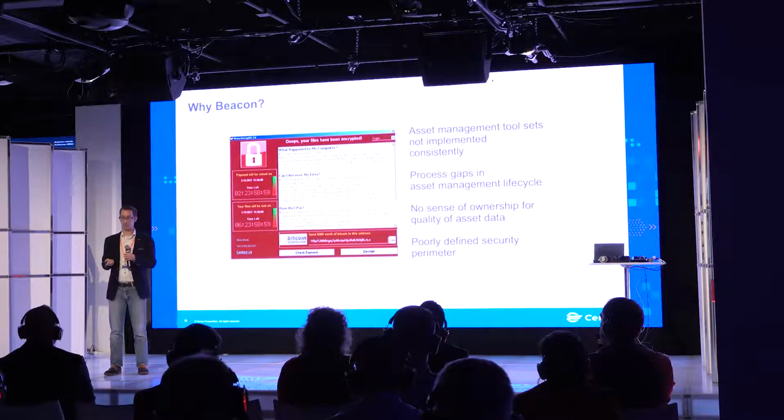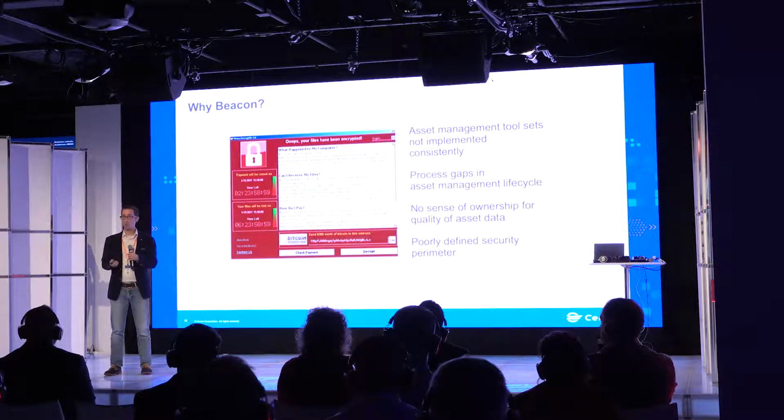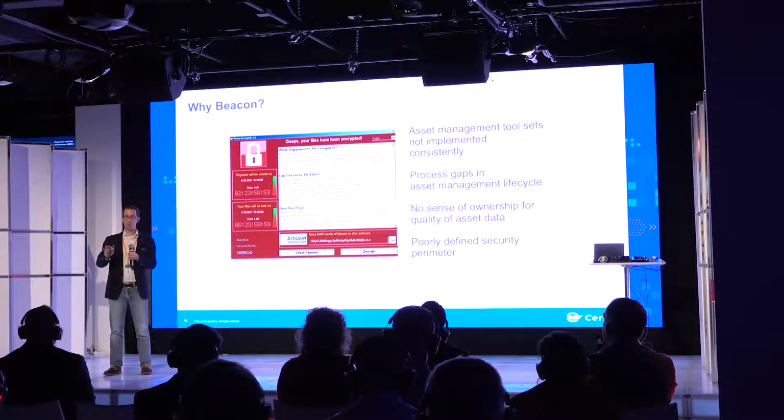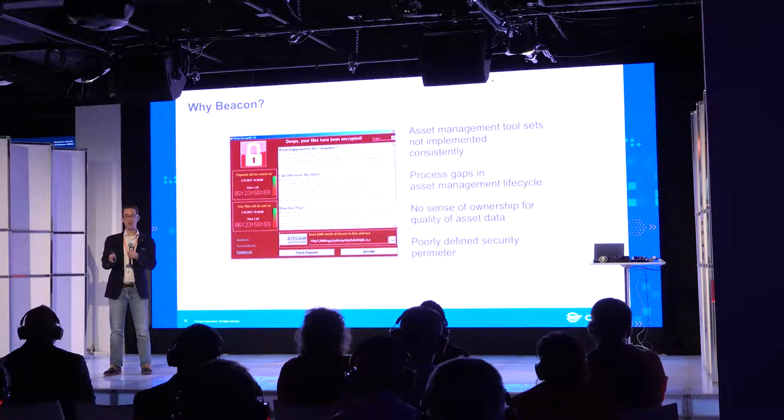Another compelling reason that we built Beacon was that we had tons of tools within our environment, but none of them were rolled out completely, or some of them were only just scoped for a single environment. Well, we may have SCCM. That's great. We use it to manage our Windows systems and patch them, but it only sees Windows.